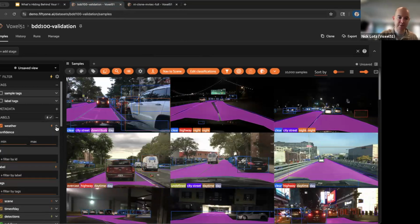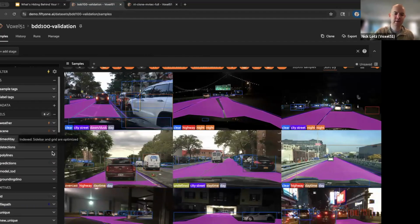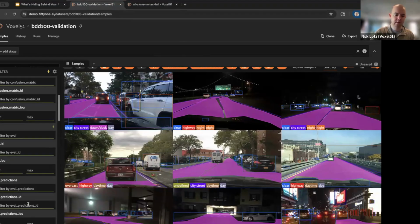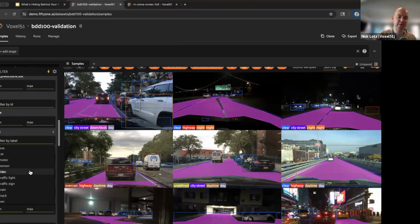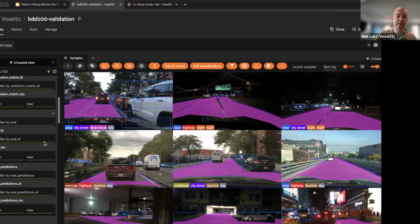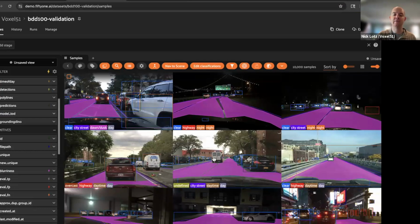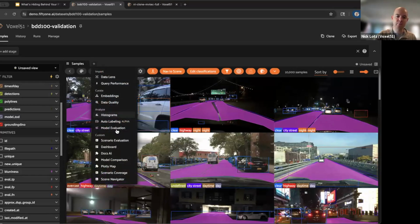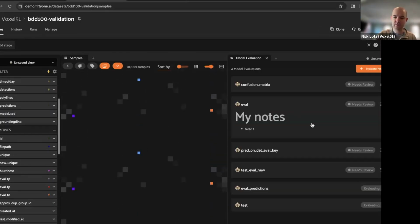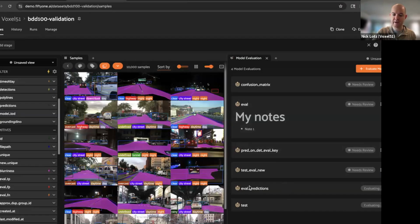So we have a variety of weather conditions, a variety of scenes from urban to highway to gas stations. We have a variety of bounding boxes against different classes that we can apply, and we also have some model predictions as well. So we have our ground truth, we have model predictions, and we have a whole bunch of different effectively scenarios that we can represent. So if I go to that same model evaluation pane from earlier, I can go into, say, one of these evaluations.